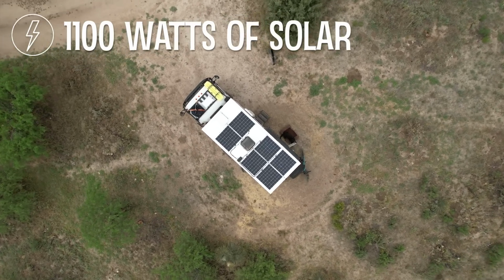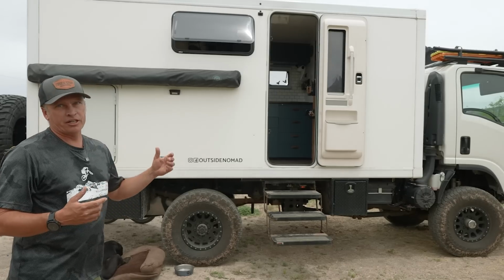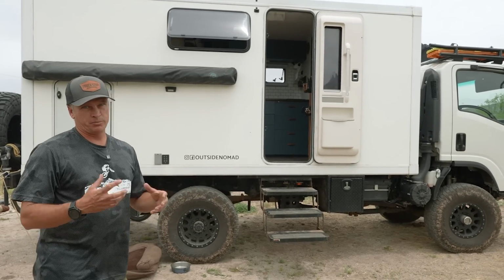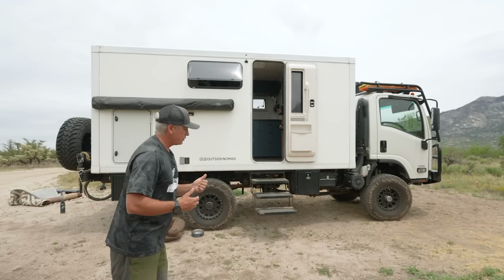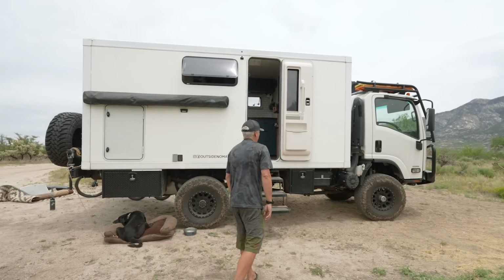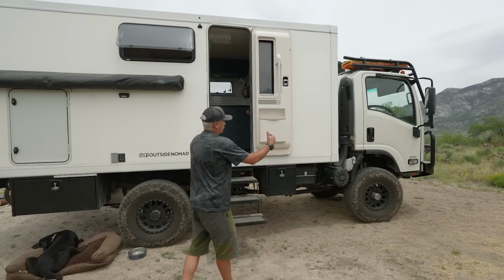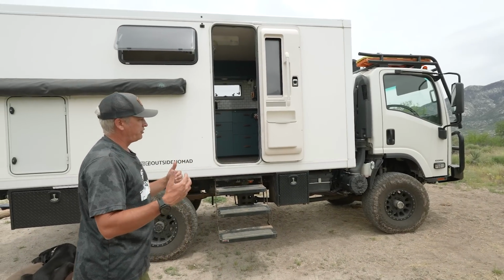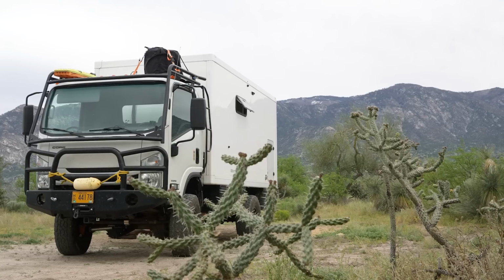Solar, we have 1100 watts. And then battery, I actually built myself from just some individual lithium cells we ordered from overseas. And then if we're driving, we have a Sterling DC to DC charger that puts out about 60 amps at 24 volts to charge the battery.